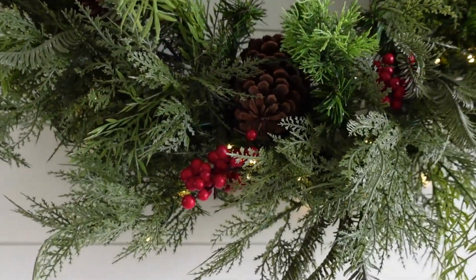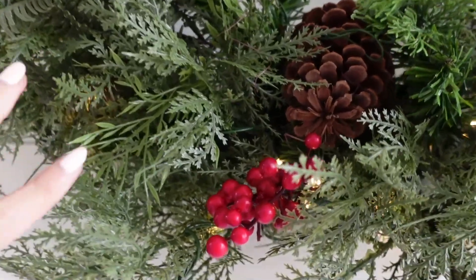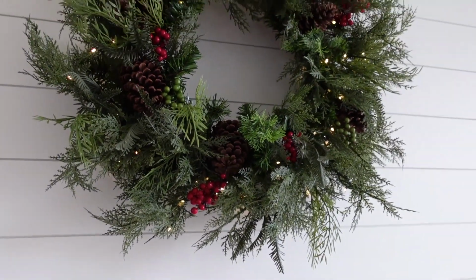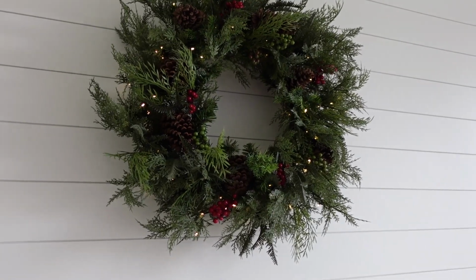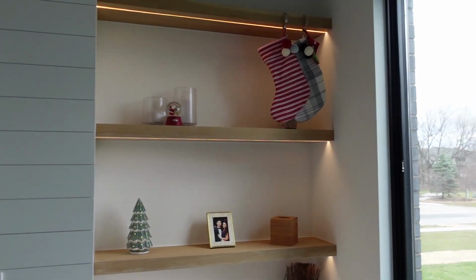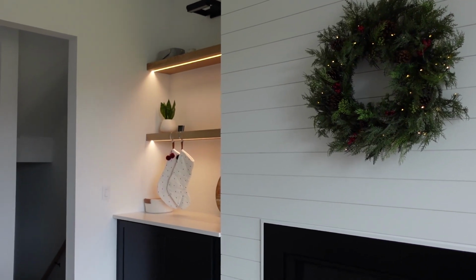It's stunning with the cranberries and the pine cones. It's extremely soft. That's one thing about all of the Balsam Hill garlands and wreaths, that they are so soft. So we have that above the fireplace. Then we have the kids' stockings over here to the right, and mine and Kaya's stockings to the left.